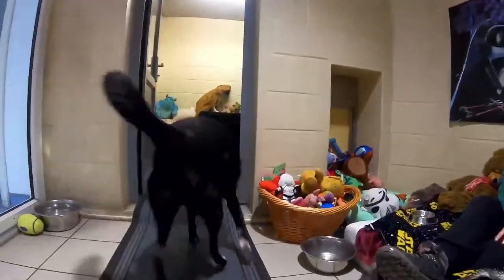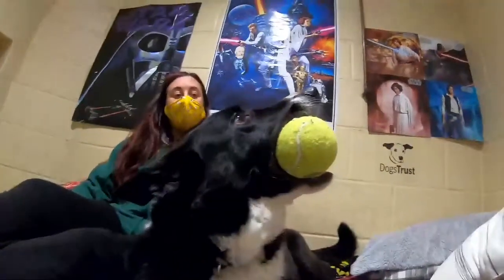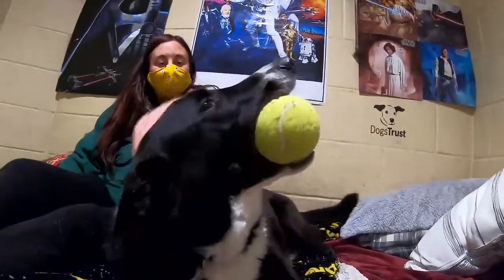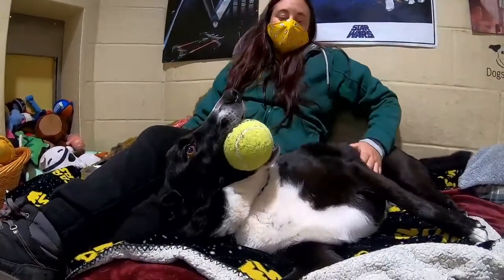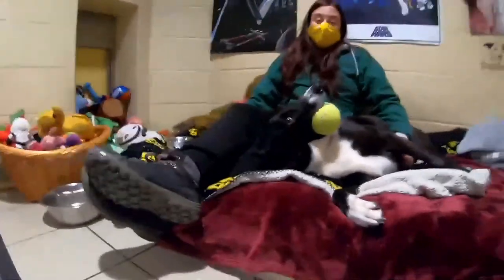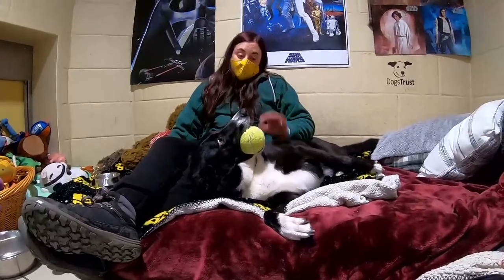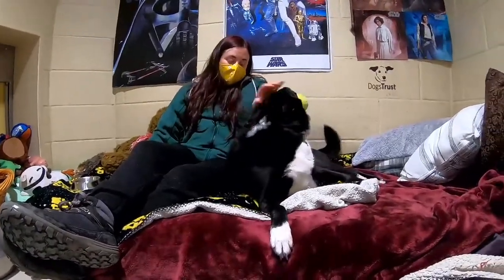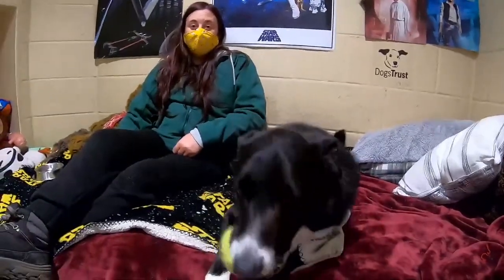You've probably seen the Star Wars video. He's an avid fan. As you can see, he has a lovely memory foam mattress as his bed because he is the king of this place and he knows it, don't you? You do, you know it. So yeah, he's really affectionate. He loves his cuddles. If you could stay here all day with him, he'd be the happiest dog in the world. Unfortunately, we can't though because we have so many other dogs, don't we? Yeah, we do.